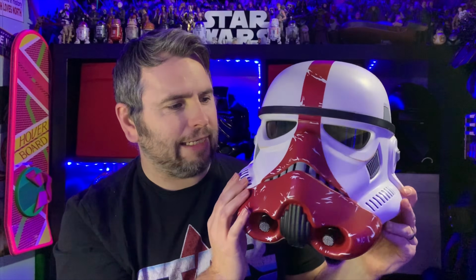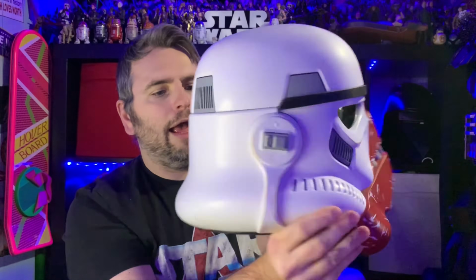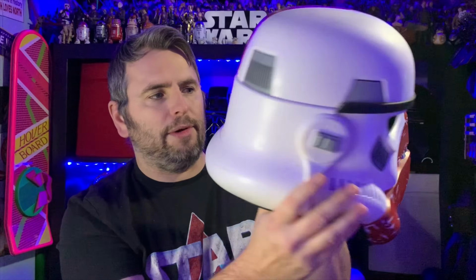Now, I personally prefer this look just because I loved in season 1 of Mando how cool these guys were. But I can understand how people think that the wear on there doesn't look that great. So that's why it's not so high on my list. And you can also see it does have that same problem at the back with the speakers and that box as well, all being quite prominent.